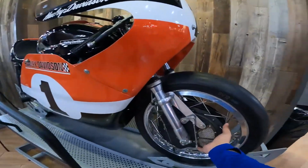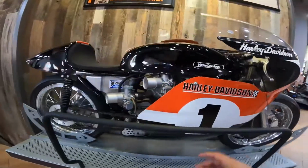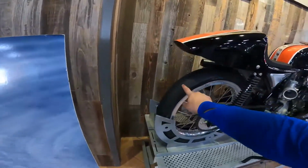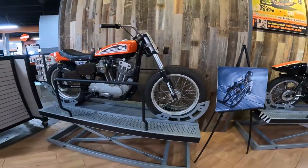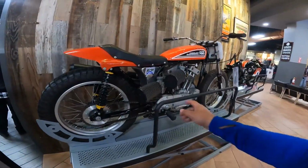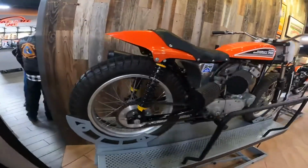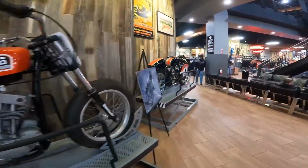You see this massive front brake here with ventilation to allow for your brake pads to cool. You're able to see your exhaust here. Nice sticky tires for the track. Here's going to be another one. You're able to see here it's going to be your carbs. Here's going to be your air filters, and your exhaust is going to come on that side. You see this other one over here is going to be the same thing.